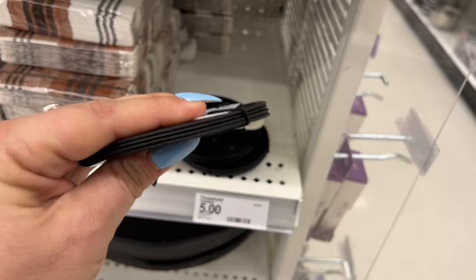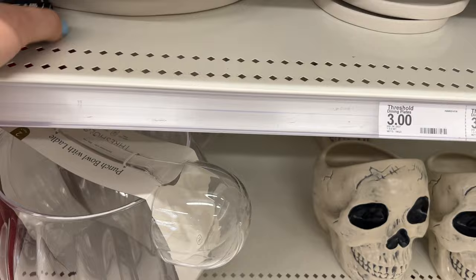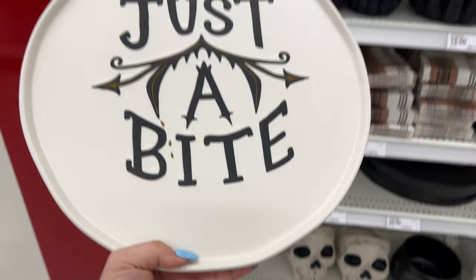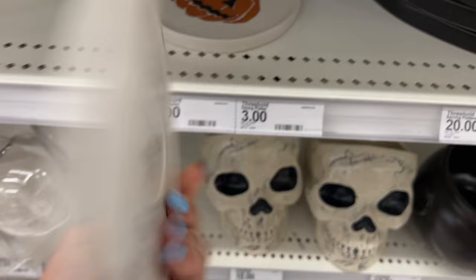Have those. Ooh, look at these. Look at these coasters. All Hallows' Eve. Look at these. These are cute. Just a bite. Look at this for $20. This is nice. I like that. That's $20. These are dining plates, $3. That's cool. Very reasonable.